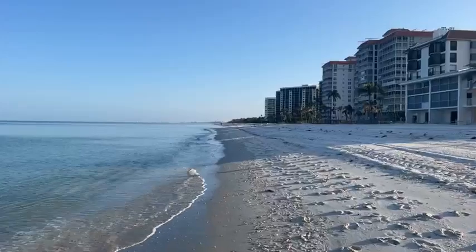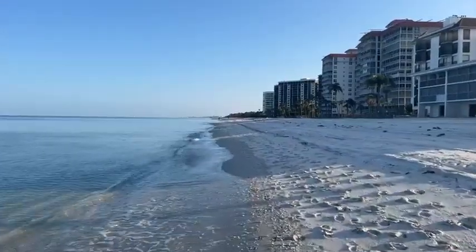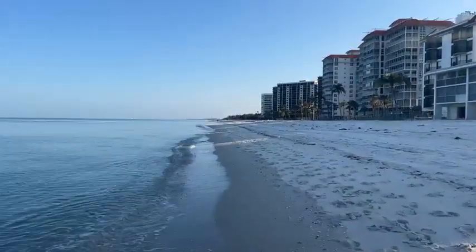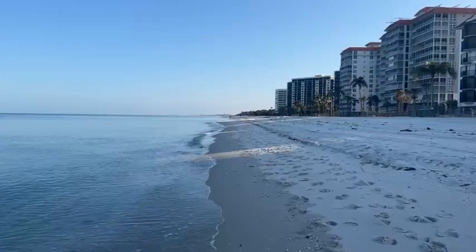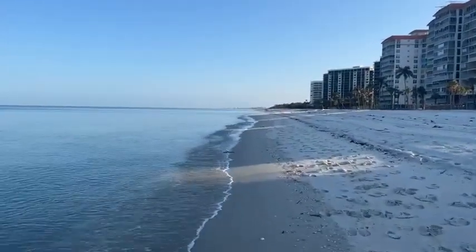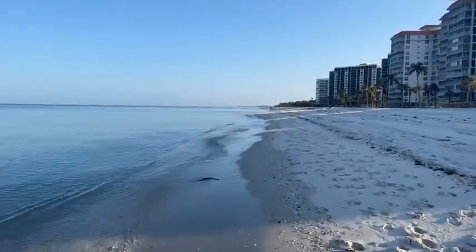So there's some red drift algae on the beach, that seaweedy looking stuff, and there's some out in the water. I saw some patches of it in the water yesterday, but again, it's nothing to be alarmed about. People hear that red and they think about red tide. No red tide, don't worry about that. That red tide is gone for now. Let's hope it stays gone.